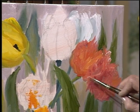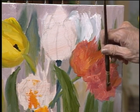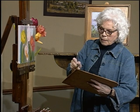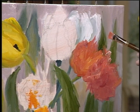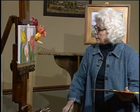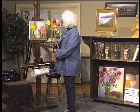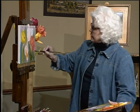Just trying to get this to look like what it is, but it doesn't look like much. So best just leave it alone, I guess. Because the more I play, the worse I'm making it. Maybe one right here, maybe that'll help. There we go. Okay, let's go for the orange one. We'll leave that one alone for now. Now this one is kind of a deeper orange down inside.